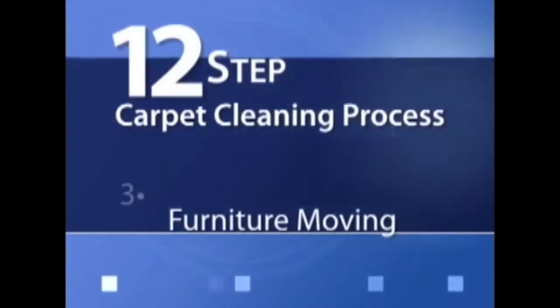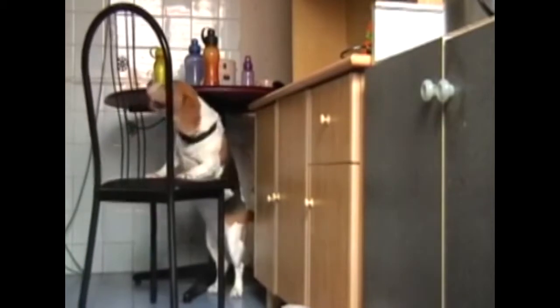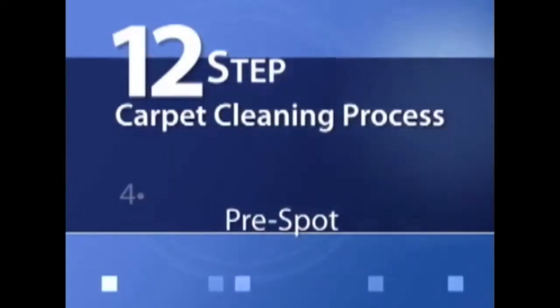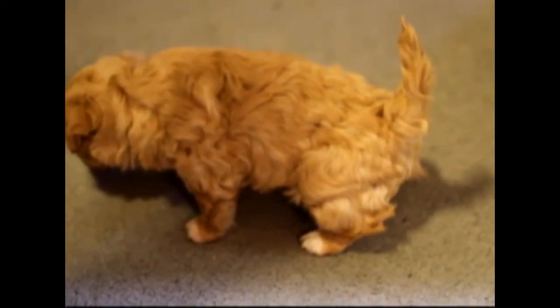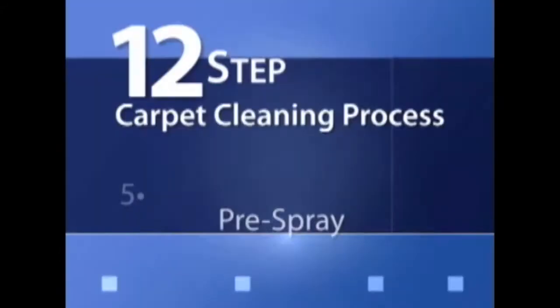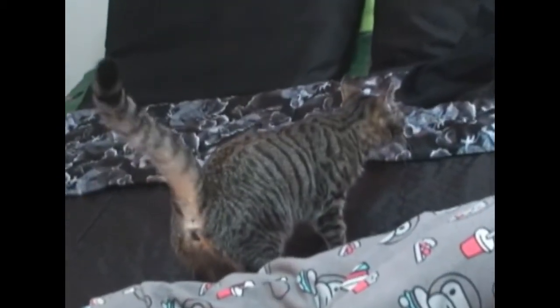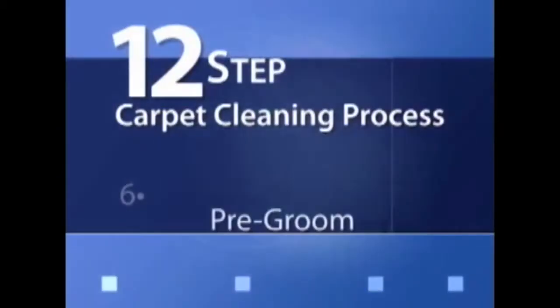Step 3, furniture moving. Sofas, chairs, and tables will be carefully moved. Larger pieces, such as beds and dressers, are left in place under our regular pricing structure. Step 4, pre-spot. Certain spots are pre-treated for maximum removal. Step 5, pre-spray. Traffic areas are pre-treated with a biodegradable traffic lane treatment.